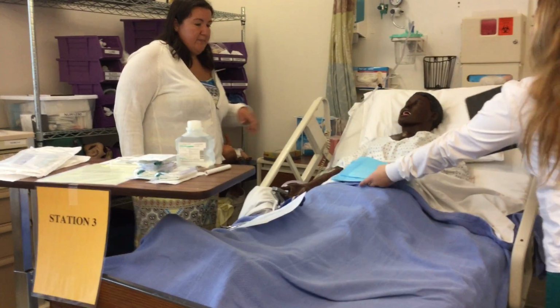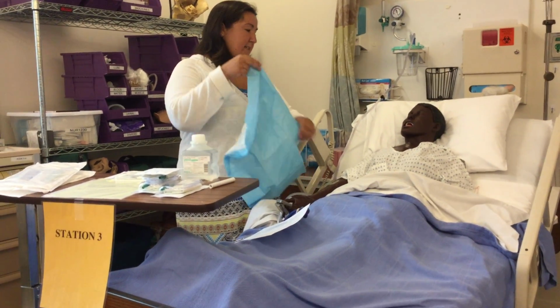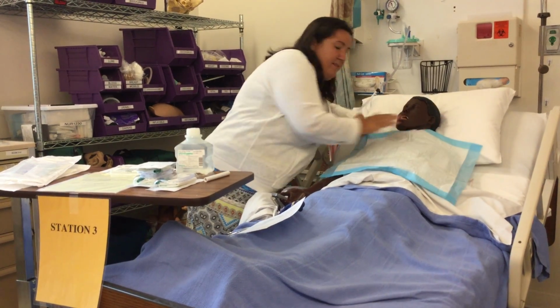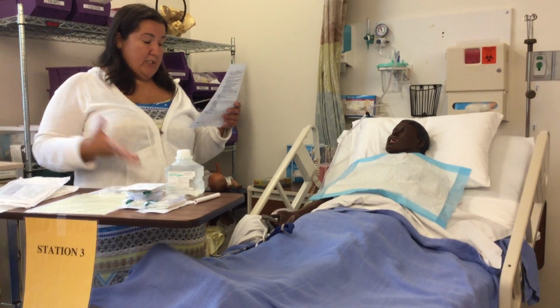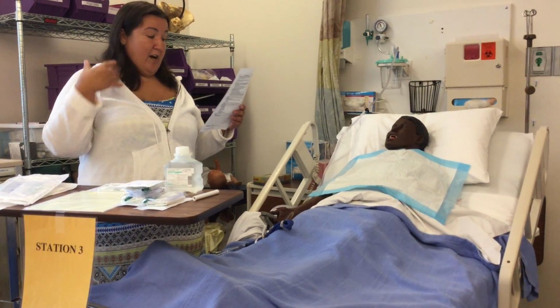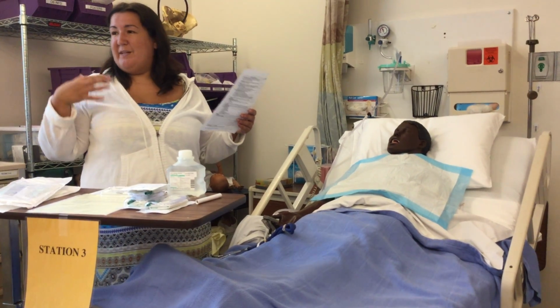Okay. So yeah, you want to put this on your patient because they can get messy. They have a lot of secretions. You don't want to get it all over them. If they have a lot of secretions and you think that they're going to cough all over you, then you want to protect yourself too. So if they're coughing, they have copious secretions, you may want to put on a gown.